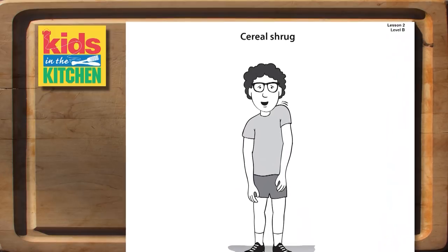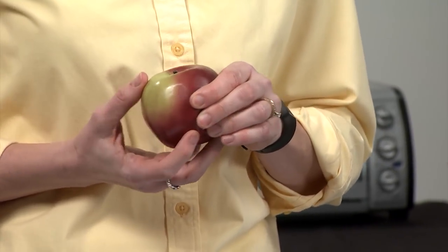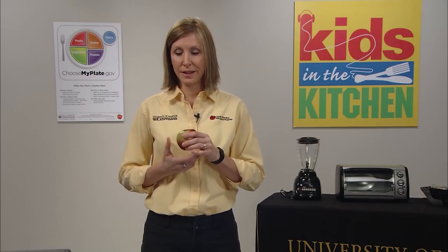All right, we're going to do another little game. This is the food groups with name two game. I like to use my plastic apple and have the kids sit in a circle. They're going to pass this around the circle, and as the leader, I will call out a food group. When I call out a food group, whoever has the apple stops, and they have to name two foods from that food group.